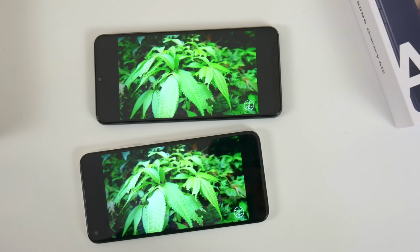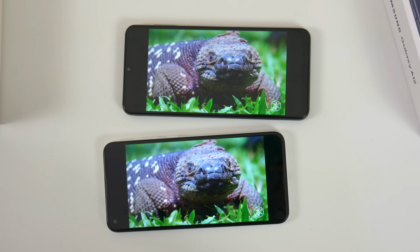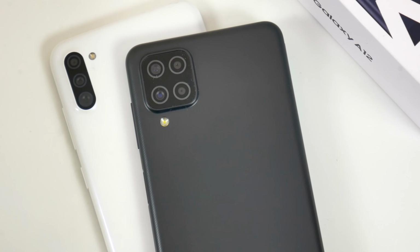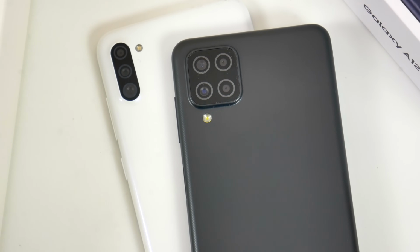All in all, if you're coming from the A11, expect about the same viewing experience jumping to the A12. There's just no real significant changes here, unfortunately. Finally, let's talk cameras. And this is where actually a whole lot has changed.